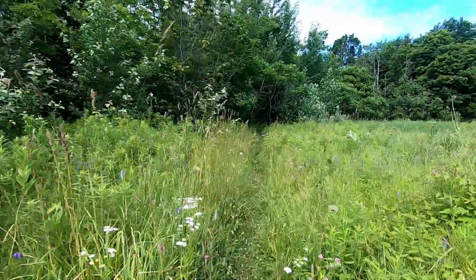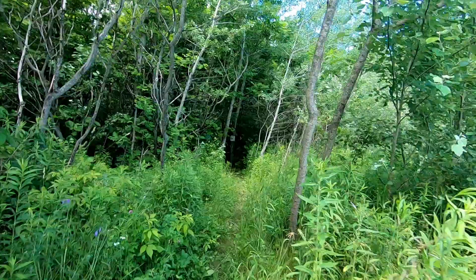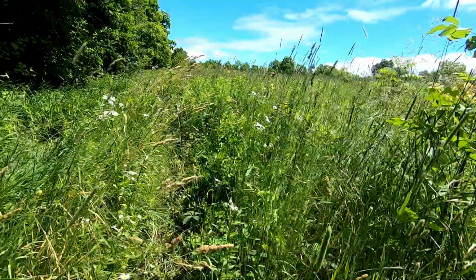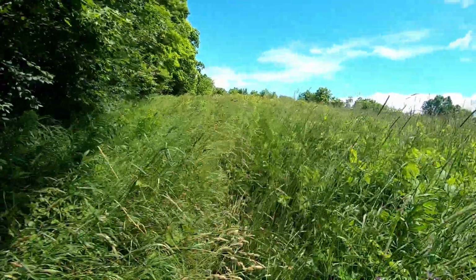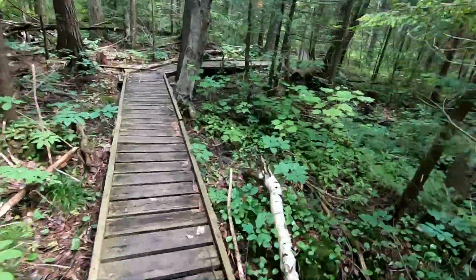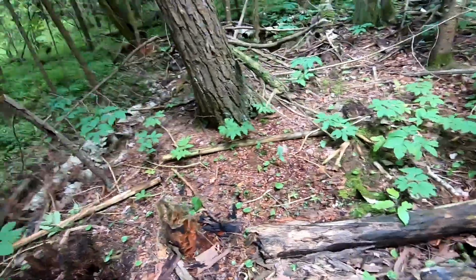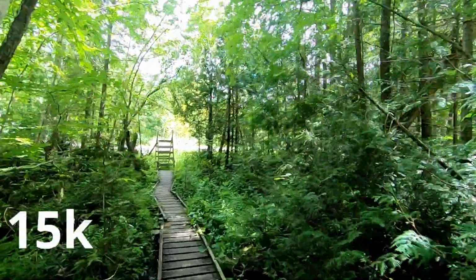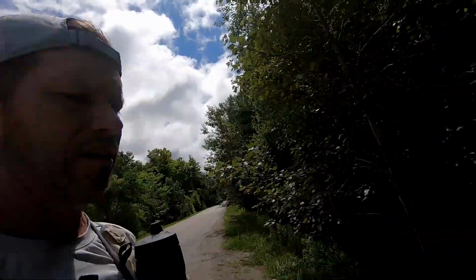I'm not crazy about running through fields like this, all the overgrown grass and weeds and wildflowers. Can already feel the itching later. Even better. Great. Oh, this is getting thick. What am I, the first person here this year? There we go, trail clearing. My volunteering duties at next week's race are already done. Okay, 6th line. This will be the 15k turnaround point from my car. All right, heading back.